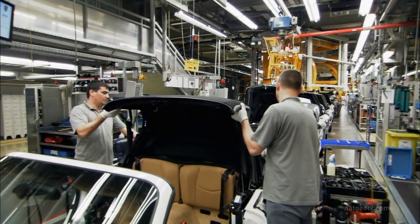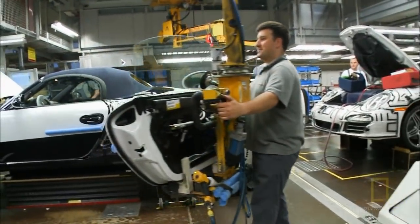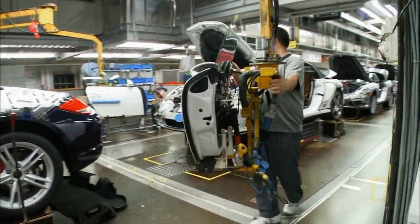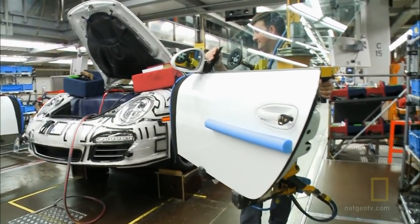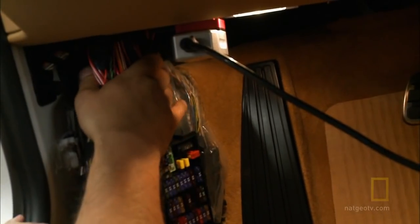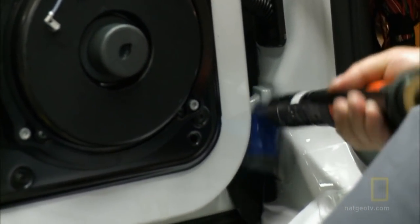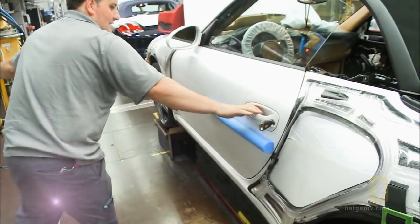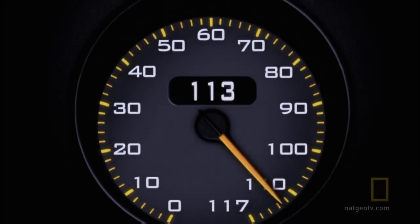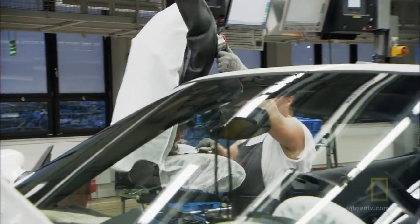The end of the line is approaching. Station 110. The doors that came off at the very beginning of the line now get put back on. And at station 113, workers install the last major parts, the upholstered seats.